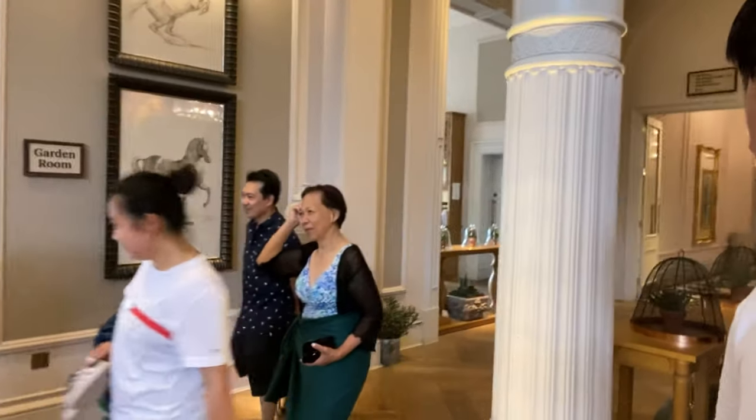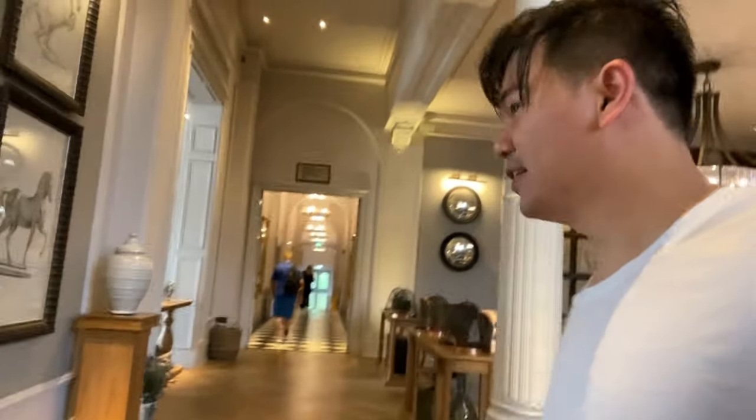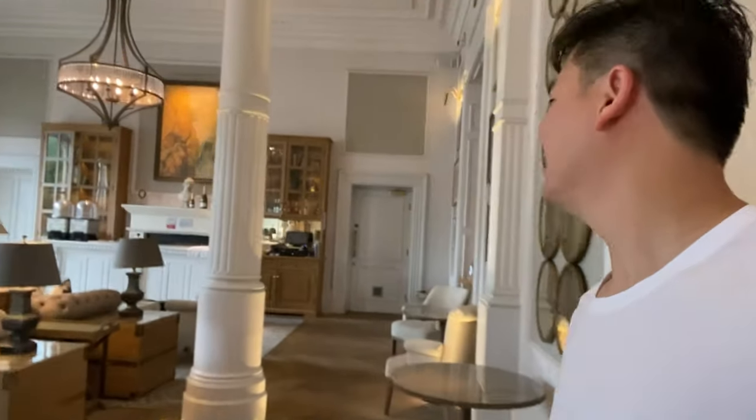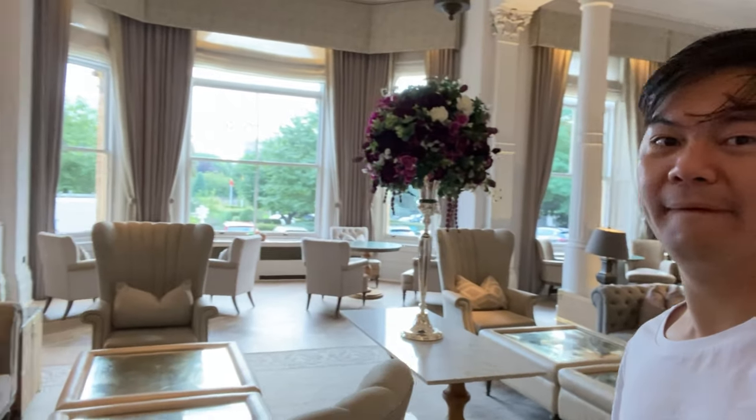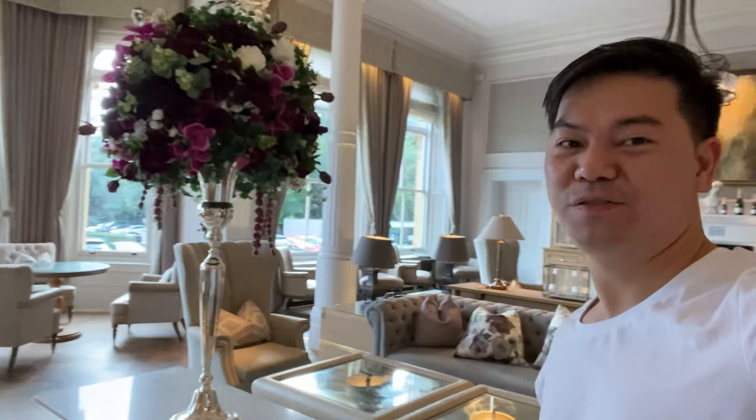Breakfast na kami. Ito yung lobby nila, pagkaganda-ganda. Say hi. Ito yung lobby nila. Di ba grandioso? Pati yung stairs nila, ganda. So guys, pag napunta kayo dito sa York, ito yung magandang place where you can stay overnight.